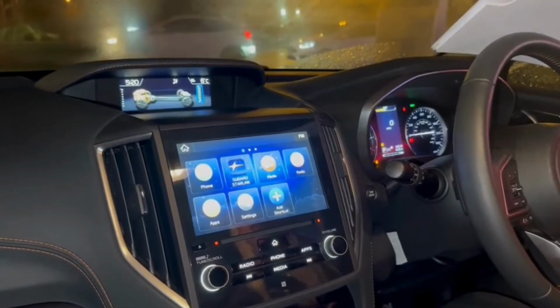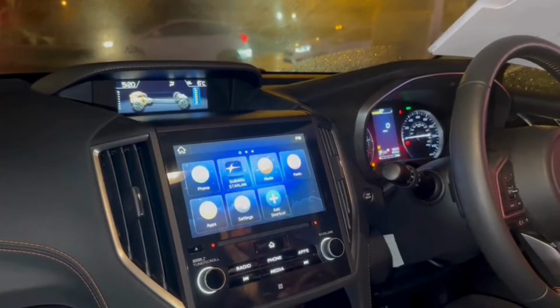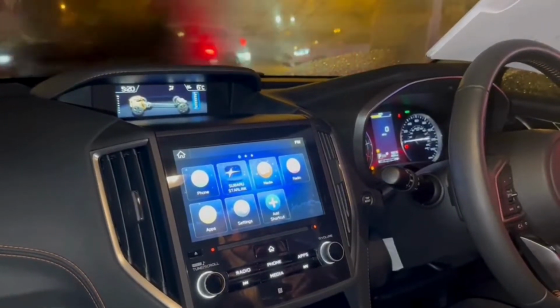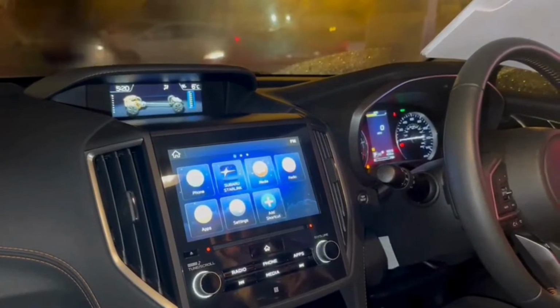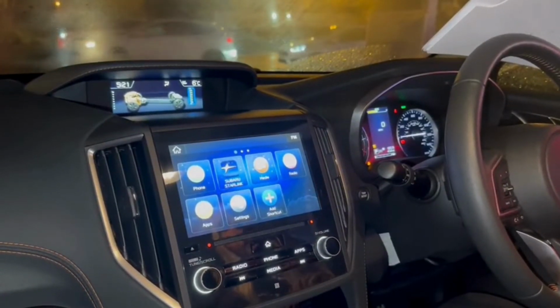Today I'm going to be showing you how to change the clocks on your Subaru XV. As you'll know, the colder periods are here and it's a lot darker sooner. Just so you're not rushing late to any appointments or anything because the time's wrong on your car, I'm going to show you how to fix that.